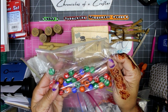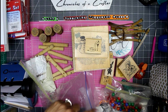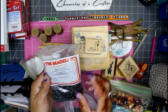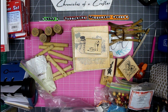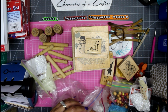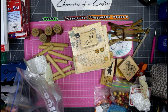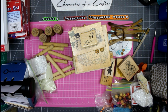Some other wood beads in red, green, orange, and blue. Here are some additional plastic beads. Some more wood beads and plastic beads. Some completely black plastic beads. This says barrel pony beads in opaque black. And some white beads right there. And some more wood beads. Maybe 4 or 5 other wood beads down in the bag. Alright. So to keep these from going everywhere, I'm just gonna put them over there. Alright guys, I think that's everything.